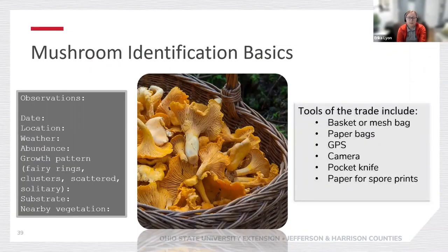When you're going out hunting mushrooms, whether to create specimen collections or to eat them, there are several things that you want to bring with you. The first is a basket, a mesh bag, or a paper bag. Whatever you do, avoid plastic.